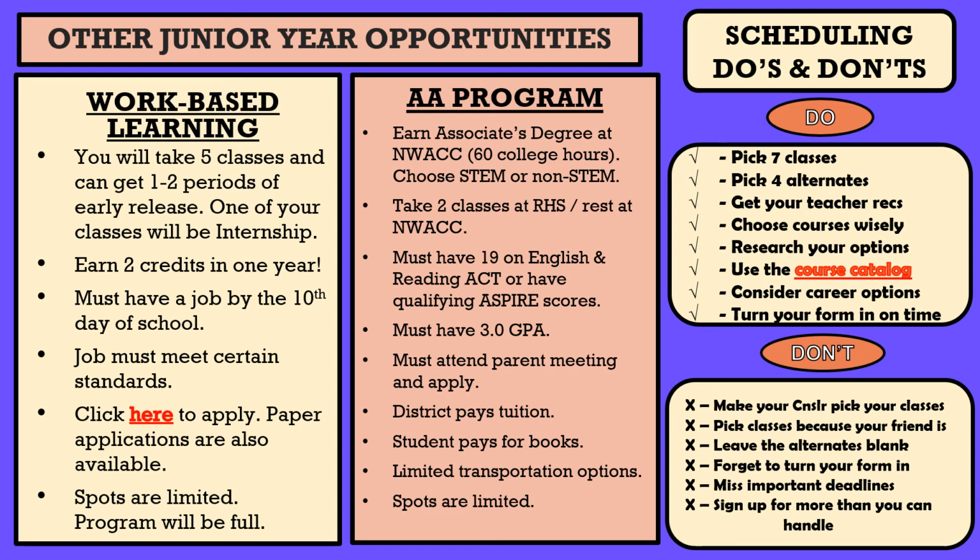I've already mentioned some of these scheduling dos. We want you to pick 7 classes, 4 alternates, get your teacher recs, choose wisely, do your research, and turn your form in on time. I want to mention some of the don'ts. Please don't make your counselor pick all your classes for you. We will, but we don't like it. Don't pick classes just because your friend is. Don't leave your alternates blank. Don't turn your form in late. Don't miss important deadlines, and don't sign up for more than you can handle.